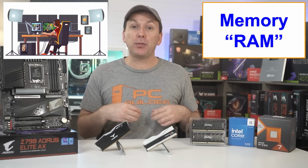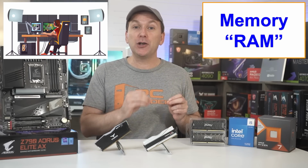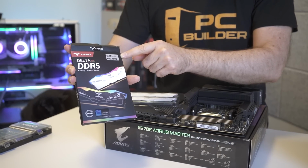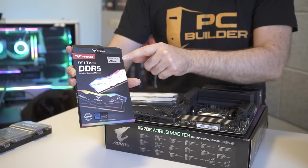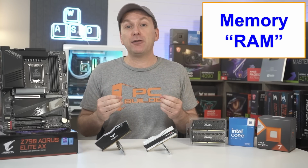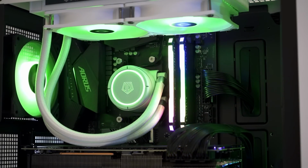but if you're designing a system for professional applications, of course, check the recommended system specs for your applications because you might need even more RAM. Note that most DDR5 kits available on the DIY PC market are a minimum of 32 gigabytes for some reason, so that's plenty for most users. And of course, RAM can come with RGB, which is just a lot of fun.